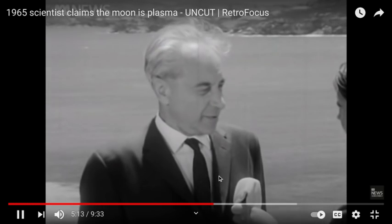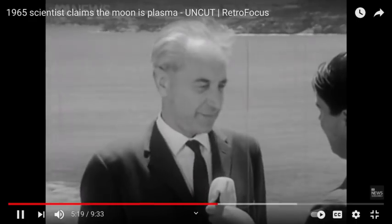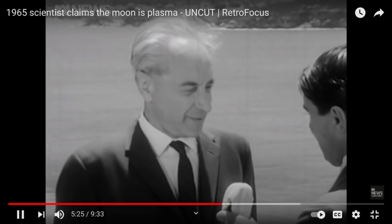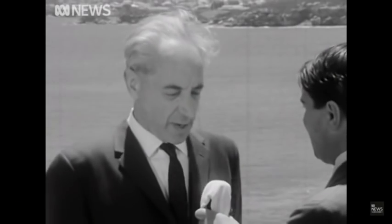The Americans and Russians are thinking of landing men on it. Well, that will never happen. Not on the moon. On Mars, on Venus, on other planets, yes. But the moon is definitely, as I assert, the plasma. Isn't there a slight contradiction? You mentioned the moon and the tides, Mr. Foster, and at the earlier part of the interview, you talked about the tides sweeping over the Earth.